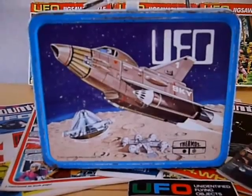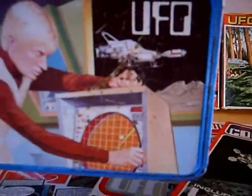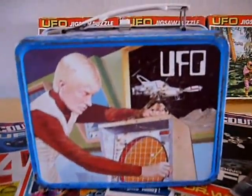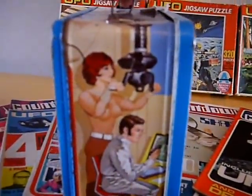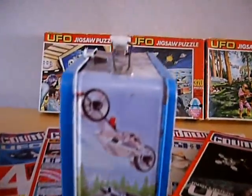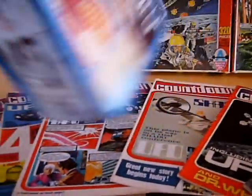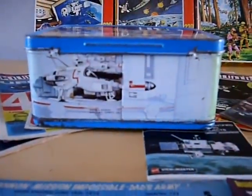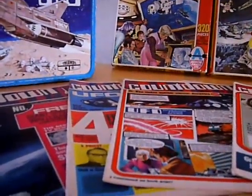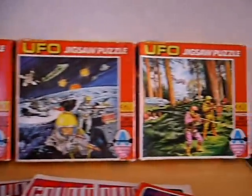You've got Sky 1 flying over the moon's surface, not quite correct, but looks nice all the same. Very nice artwork of Ed Bishop as Ed Straker there. On all of the edges there's artwork, all based on publicity pictures that the artist would have had access to, and even on the underside there's a nice shot of an interceptor in the silo. So very similar, if you like, in terms of art to the Arrow jigsaws which were produced in the UK. Set of 3, as you can see there.